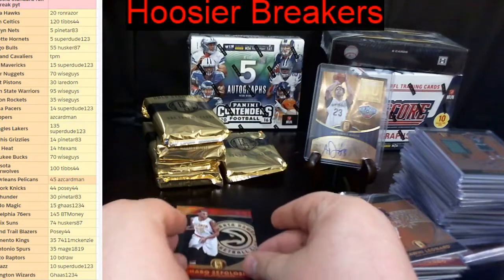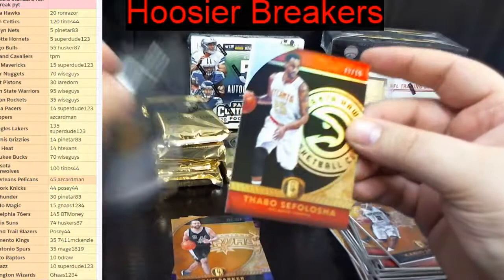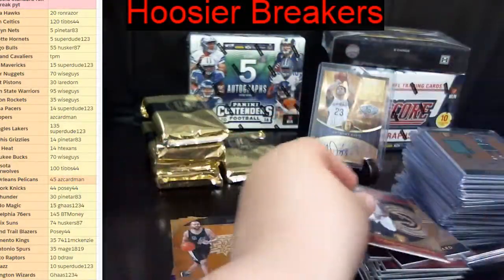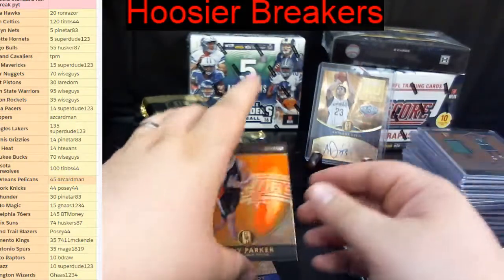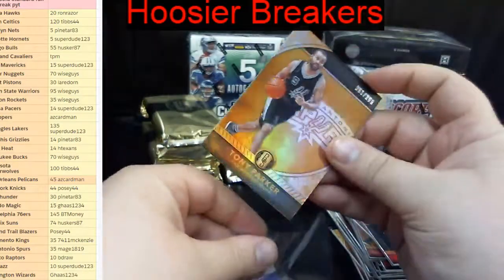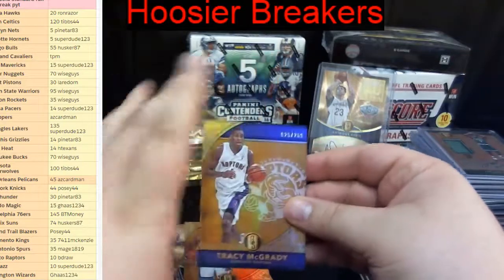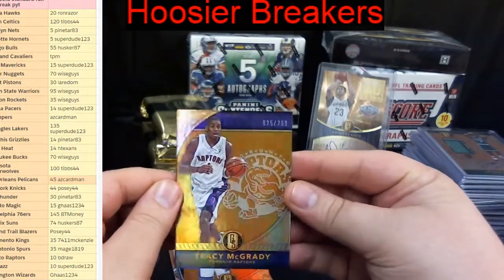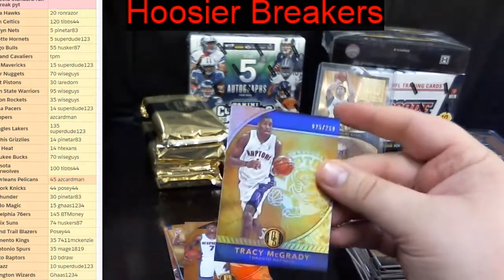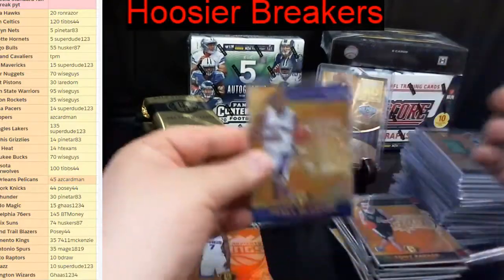The Hawks. Thabo Sefolosha, 12 out of 15 for the Hawks. For the Spurs, Tony Parker, 261 out of 269. For the Raptors, who I like that. Tracy McGrady, 25 out of 269 for the Raptors. Oh, Raptor T-Mac right there.